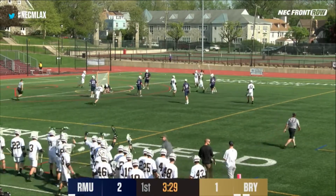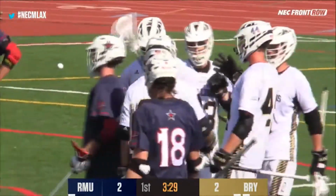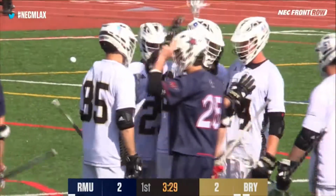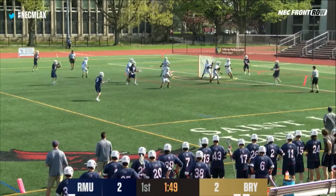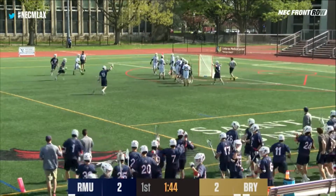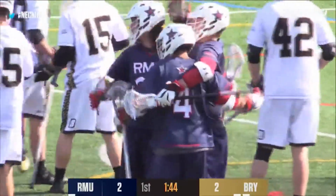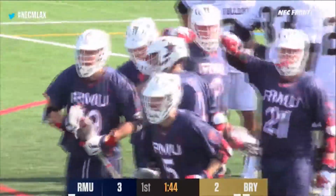Here's a bomb from outside and a goal. Kevin Quigley, the junior out of Fairfax Station, Virginia, with number 12 on the year. And Perkins trying to get his way to the front. Perkins gets it back to the middle, swims and scores! Beautiful move as Perkins goes under the crossbar to make it 3-2, Colonials.